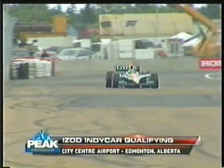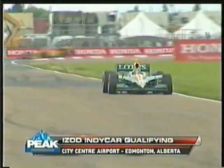Well, we'll see what EJ Viso can do in this qualifying session, and we'll do that when we come back with more peak performance qualifying at Edmonton.